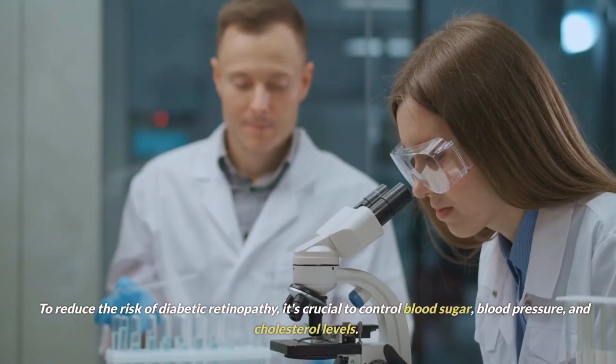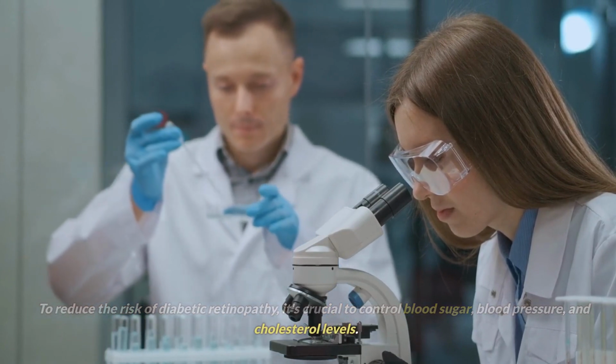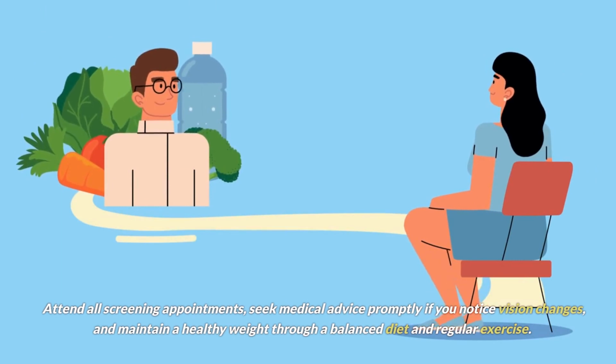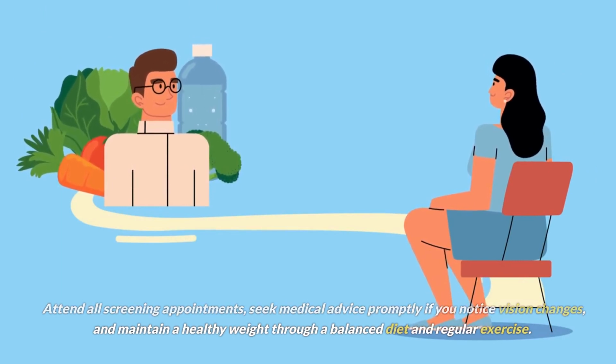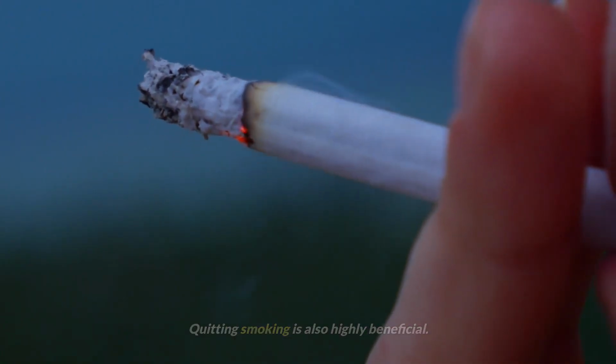To reduce the risk of diabetic retinopathy, it's crucial to control blood sugar, blood pressure, and cholesterol levels. Attend all screening appointments, seek medical advice promptly if you notice vision changes, and maintain a healthy weight through a balanced diet and regular exercise. Quitting smoking is also highly beneficial.